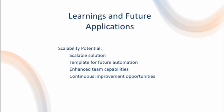In conclusion, this project demonstrated how technical innovation can drive significant business improvements. We have created a scalable solution that not only solves our immediate challenge but also positions us for future automation opportunities. The success of this initiative has become a template for how we approach process improvement across the organization.